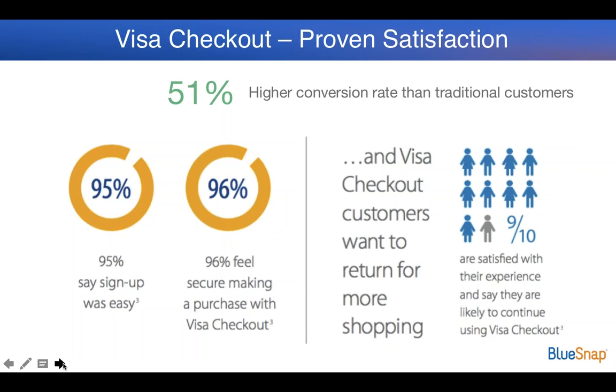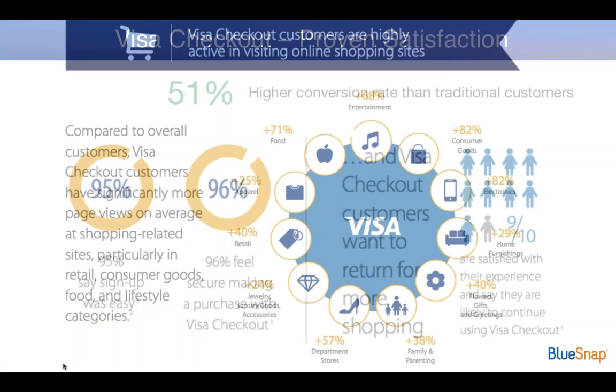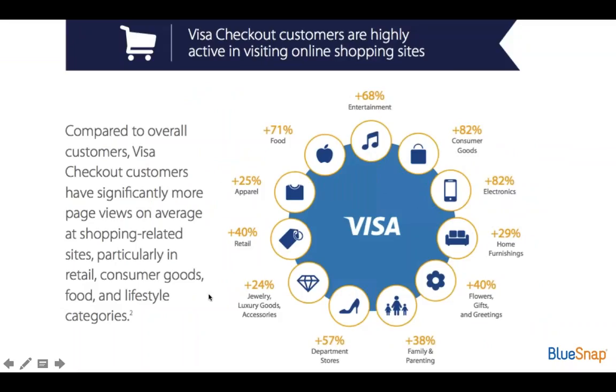So I know you said that folks are really starting to show that they're more active online shoppers. The folks that are enrolling in Visa Checkout are showing that early. So obviously there's a lot of different payment methods available that, as a merchant, you could consider adding. What are some of the main reasons you feel like Visa Checkout is really a great option for merchants to add to their site? What makes it better than other options?